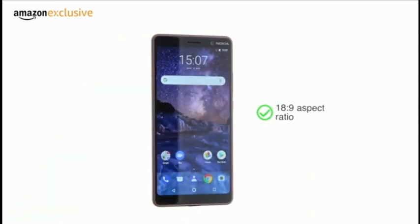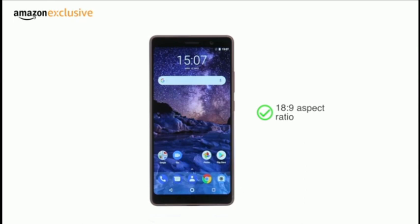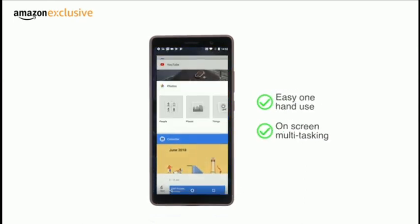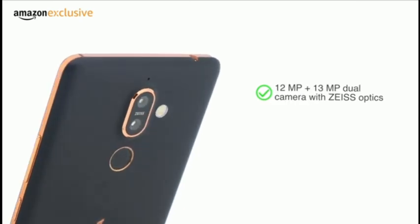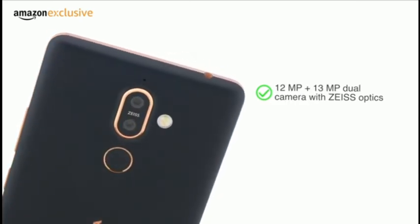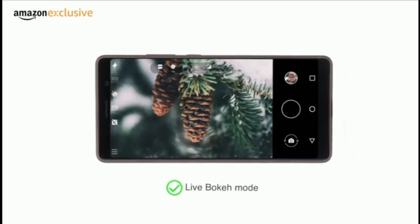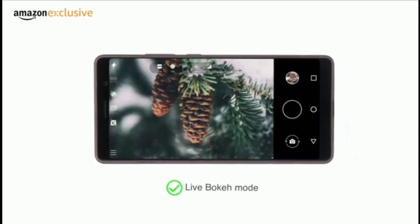With an 18:9 aspect ratio, you get rich immersive entertainment. It provides for easy one-hand use and on-screen multitasking. It has a 12-megapixel plus 13-megapixel dual camera by Zeiss optics, which enables 2x optical zoom and live bokeh mode to focus on subject and blur the background.